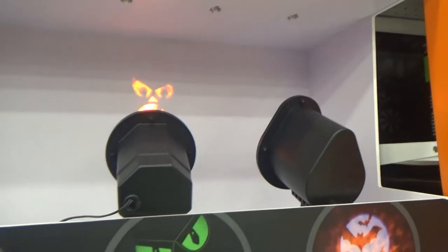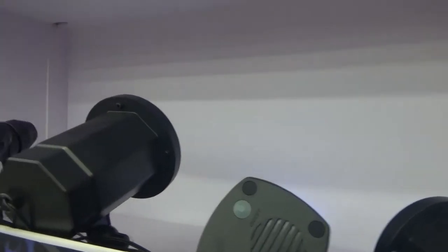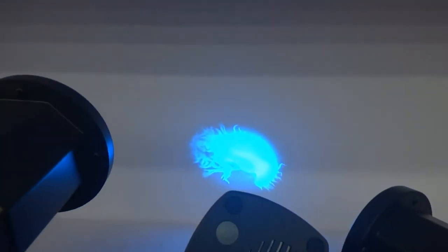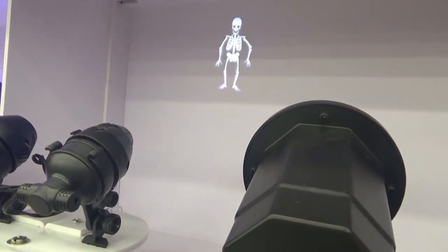So we're gonna get that one with the orange bats. There's some eyeballs and a face. There's some more bats over there. Kind of like that purple bat one's cool. And then, I can't see what that one is. And there's some dancing skeletons.